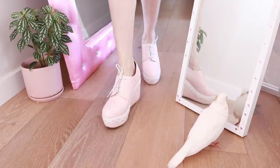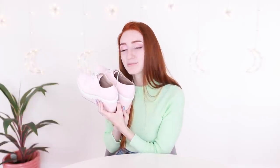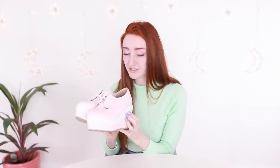So these definitely in terms of look, they are super, super cute. I do love them a lot. They come in a couple of different colors too from memory. There's, oh wow, there's also purple. There's black, white, and green. You have a lot to choose from on the website with these shoes. I do approve these, but I think they're a little bit expensive, but they are super, super comfortable.